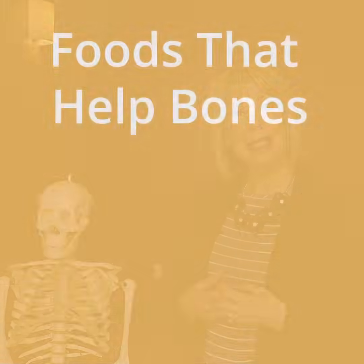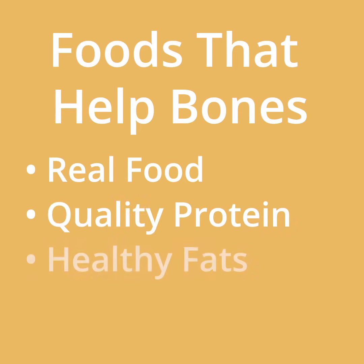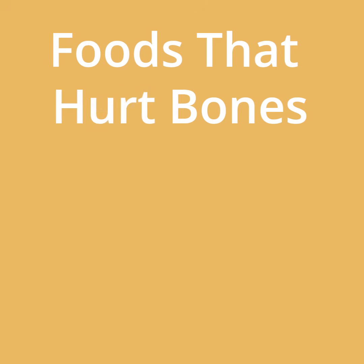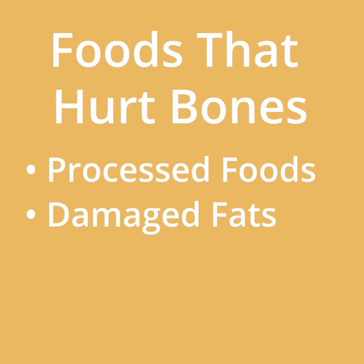So adequate nutrition, as you know, here at Nutritional Weight and Wellness, we believe in food first. The food first piece is going to be real food from the farmer's field, lots of quality protein, really good healthy fat, and also lots of vegetables to support it. There are also some key enemies to our bones, and that's going to be processed foods, damaged fats, and lots of sugar in the diet. So that's the best way to start supporting your bones.